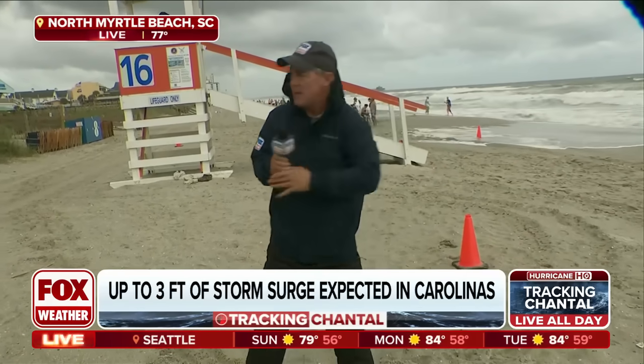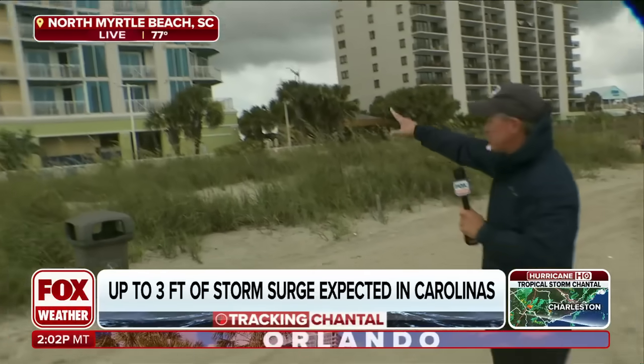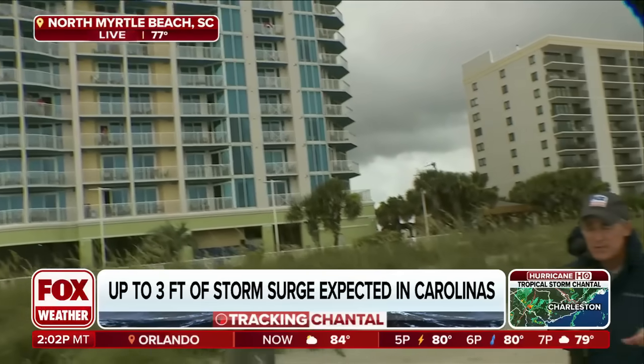So we've got some beach here with a high tide. We're getting a little bit of a cut there with erosion, but then we have a really beautiful dune line, and there are the properties, the hotels back there. So no potential issues with the water getting into homes and buildings.